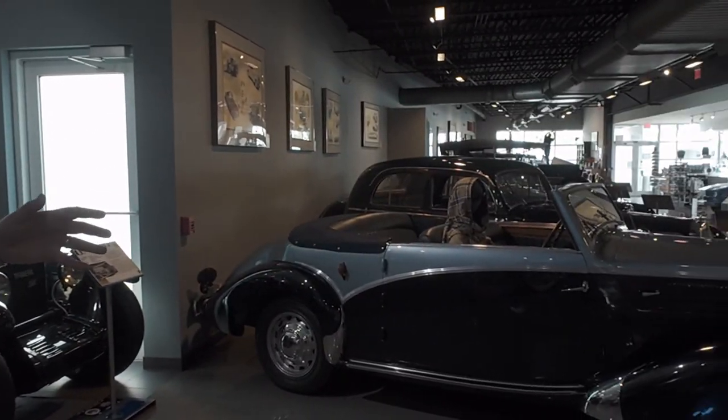And to your point, these 5 original family cars, this is what started it all with the collection. When the family moved from France to the United States in the early 70s, they brought their cars with them, and then it just sort of went from there. Yeah. And now it's a collection of about 90 cars. Right now we have 77 of them on display in the museum.